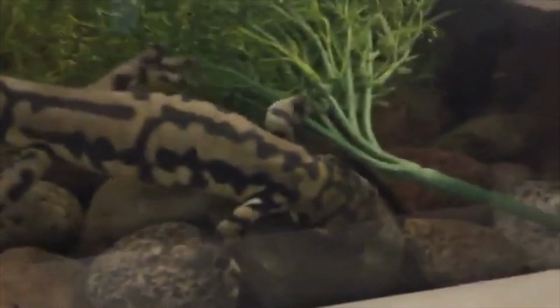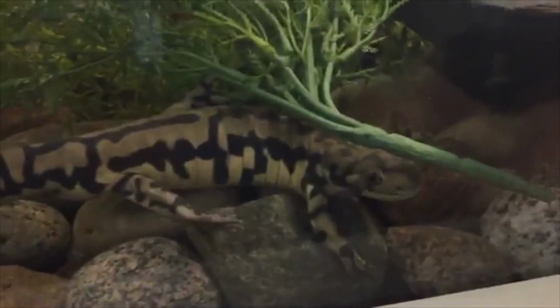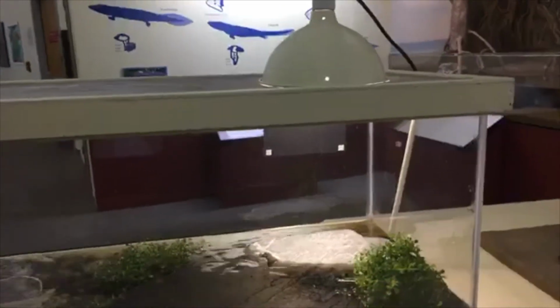I noticed that you put a lid on them, so does that mean they can jump out? They cannot jump out. They can hop at you and food, but they cannot jump out. The lid is on here mainly so people don't stick their hands in. And they also have a light source. The light source isn't providing any heat. It's just providing UVB and UVA light. But yes, people like to stick their hands in stuff.